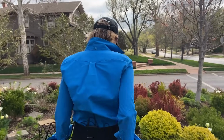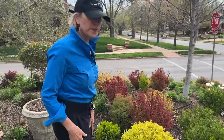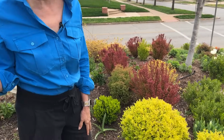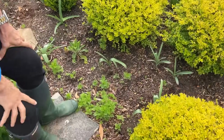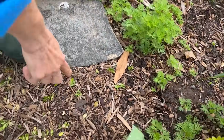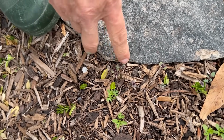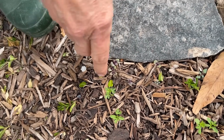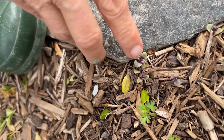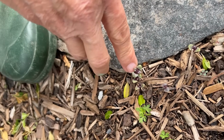Millions of seedlings, but here are the ones I am especially excited about. Now, it took some real sharp-eyed observation to see. Look at these right here. Can you see those little purple ones right there? So this is seedling identification. Look at their very distinct form of the way the seedling comes out.